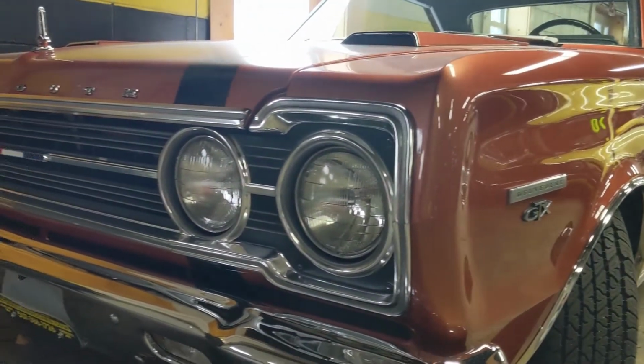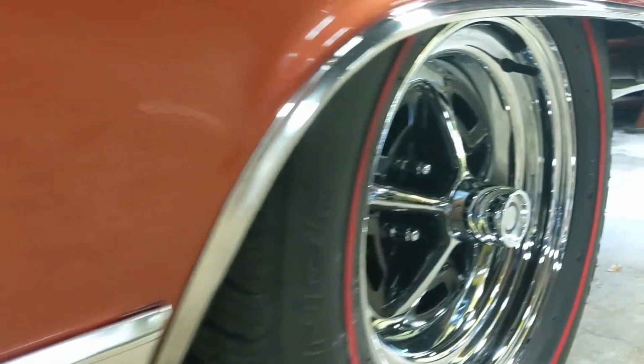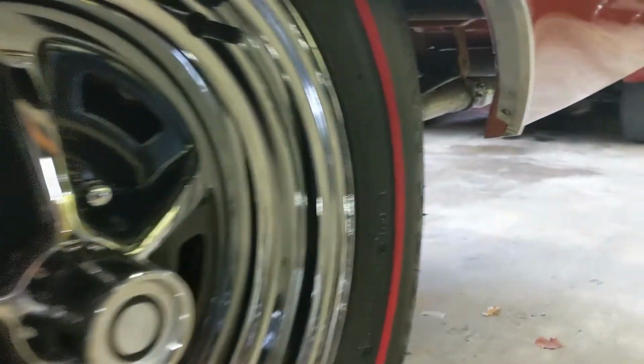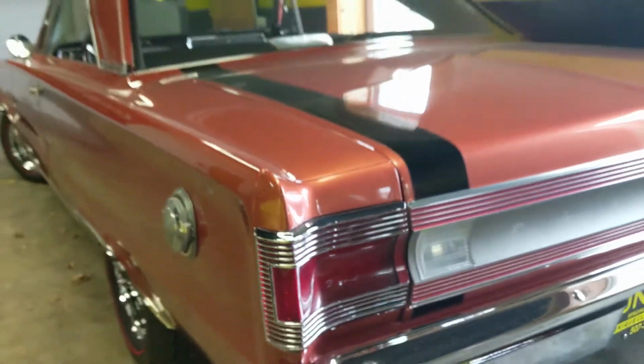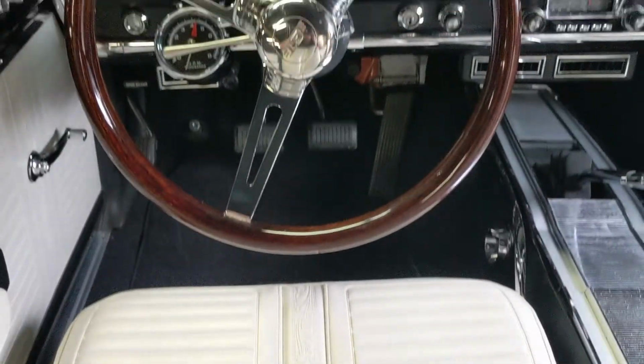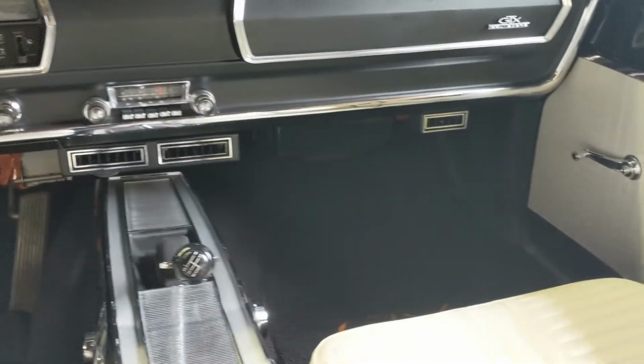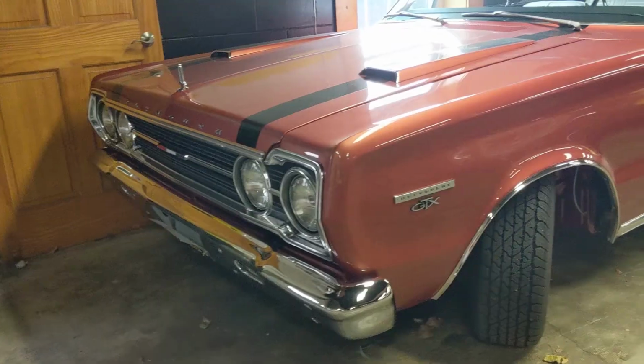We did a four-wheel disc power brake conversion on it. With that, we ended up having to replace the wheels, so we also upgraded the bias ply tires up to a radial tire, and he wanted a little more drivability out of it, so we also did a complete power steering conversion on the vehicle and added a tilt steering column for him, added a tachometer.